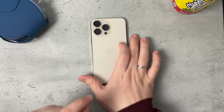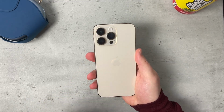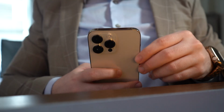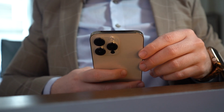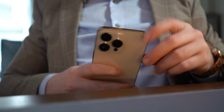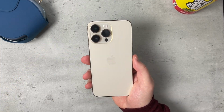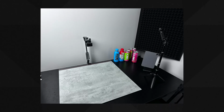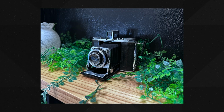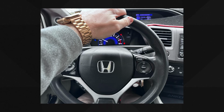The 48 megapixel camera right here, it's definitely an upgrade from the 12 megapixel camera its predecessors had. Yeah, it has been getting upgrades ever since the iPhone 6S, which is when the 12 megapixel camera was first debuted. But now we're physically getting a larger camera sensor, 48 megapixels, and it does take really good photos, both in daylight and in low light.